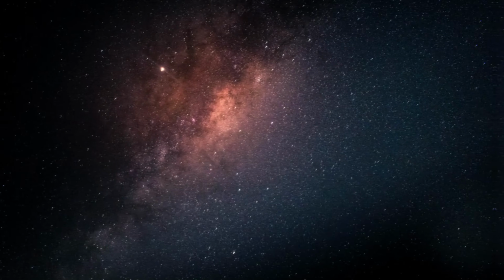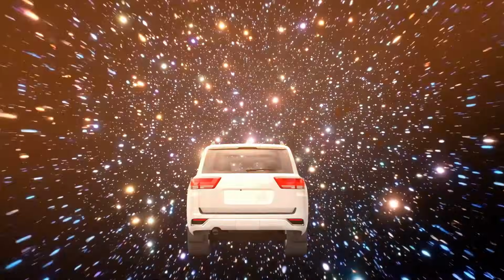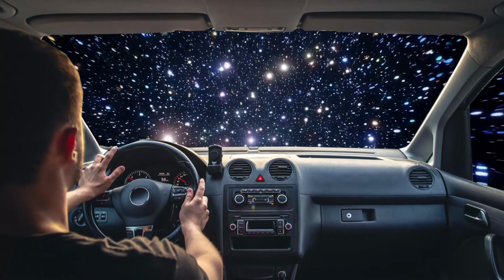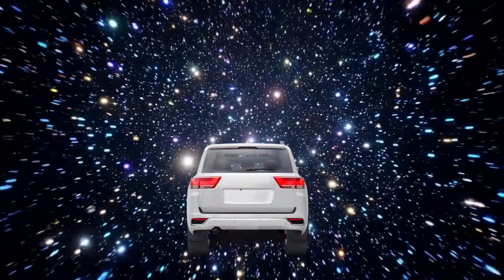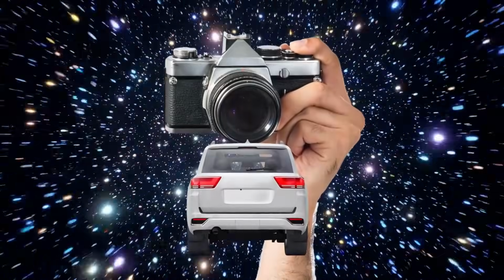Alright, so we know a bit about the local bubble's shape and temperature, but finding out more about it while we're physically inside of it is a lot easier said than done. Imagine you're sitting in a car, trying to describe the shape of the vehicle from the driver's seat. It's hard to describe the whole car when you can only see parts of it, but with the right tools, like a rear-view mirror or a camera, it becomes much easier.